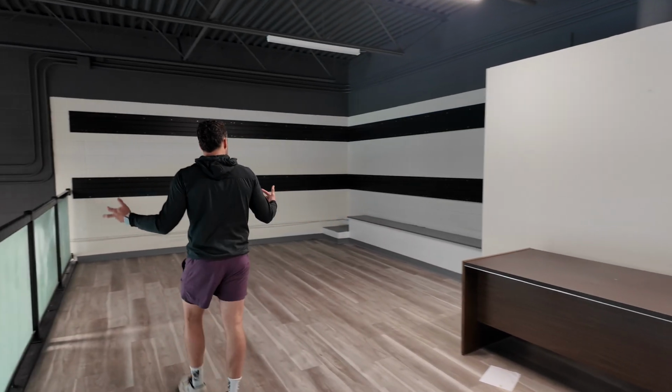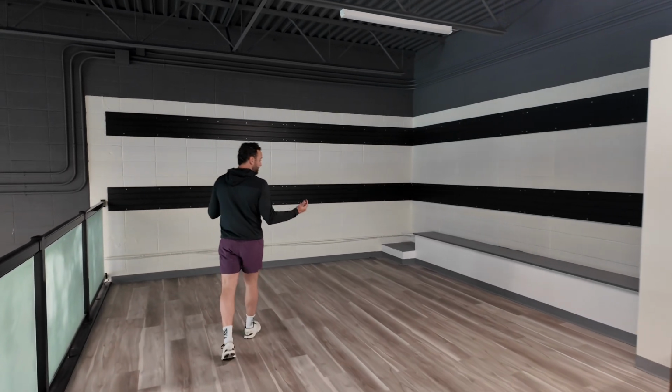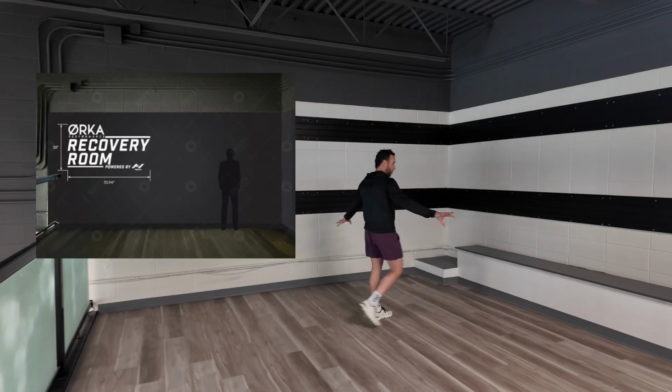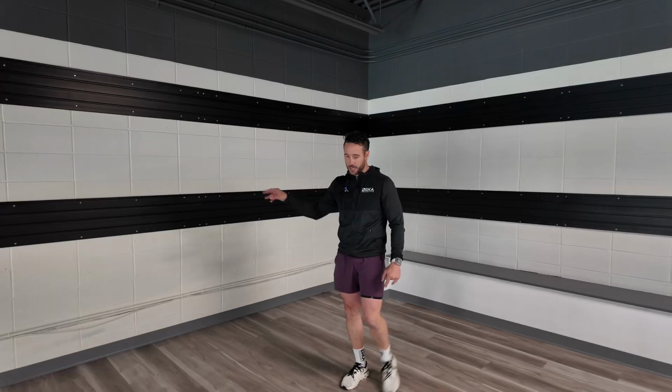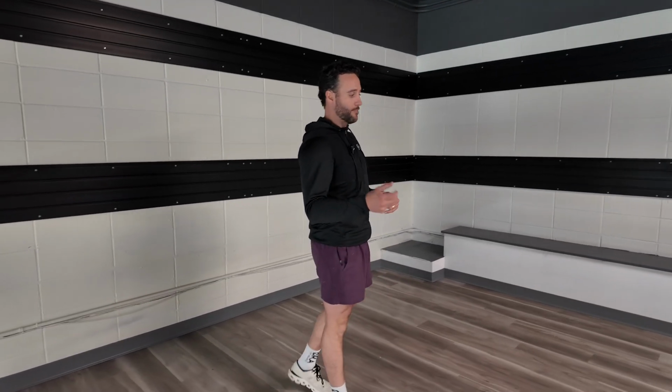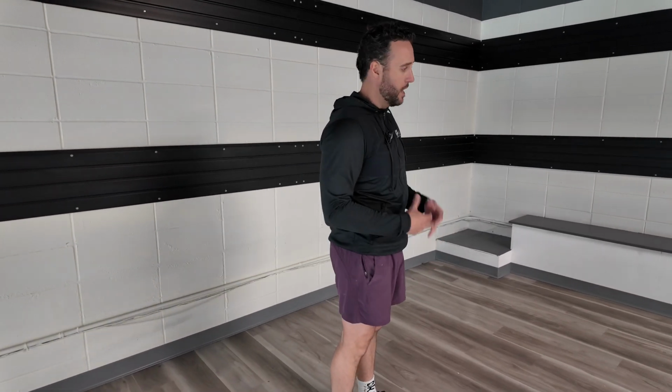Coming down here on the end, this is going to be where we have the recovery zone for the athletes. So again, we're going to just gut and demo a lot of this stuff. We'll have our leather reclining chairs. We'll have our Normatec boots, our massage guns, mats with foam rollers, trigger point balls, anything we need for the athlete pre and post session.